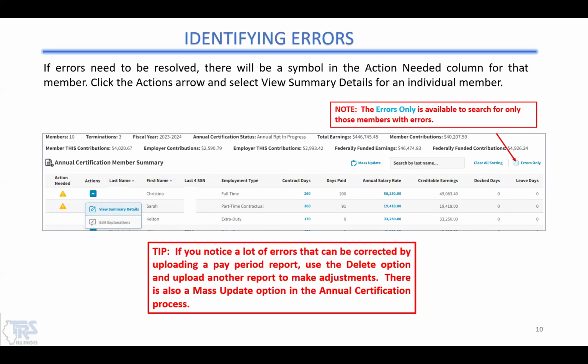Now we added a new mass update option, and that can be used for correcting contract days and days paid, which seems to be a common issue that maybe your payroll software left off those first couple days of the school or those last couple days at the end. And then you notice once you roll up all that information, for some reason, maybe you only have 175 days paid and it should be 180, you'll be able to make that correction.